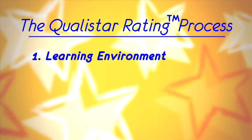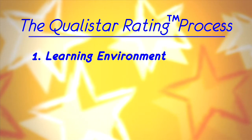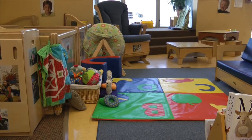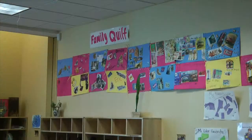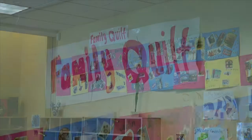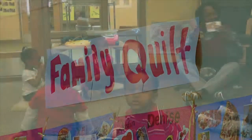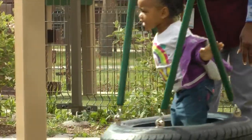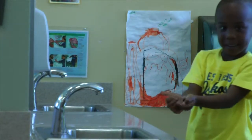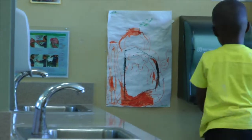During the ratings process, quality rating specialists look at 5 main components. First, they look at the learning environment. Rating specialists make sure there are ample toys for all children, that toys and outdoor equipment are safe and in good repair, and that different cultures and traditions are represented in the classroom. They make sure that activities are varied and teachers are interacting with children and that there are healthy habits being taught, such as regular hand washing.